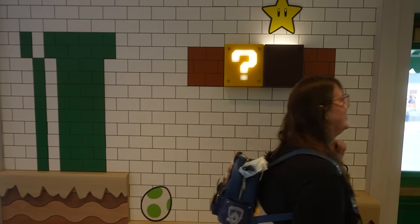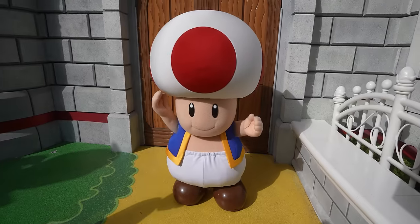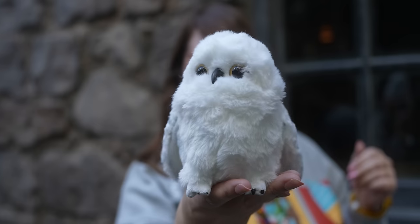We'll also check out some of the new Super Nintendo World merch, ride Mario Kart, Bowser's Challenge, and have some fun around the park, and Kitra might even adopt an owl. Come with us on this adventure.